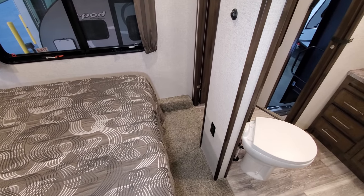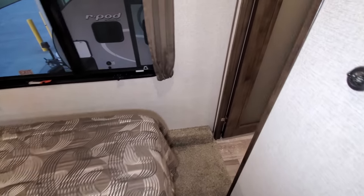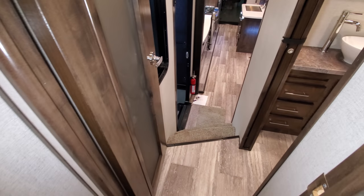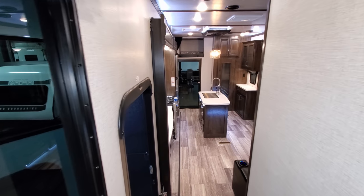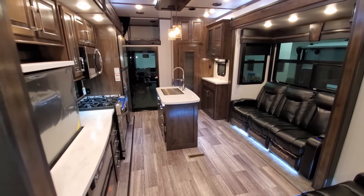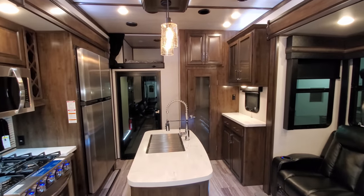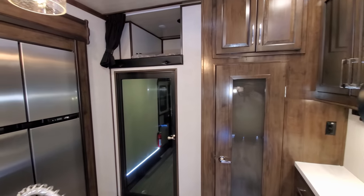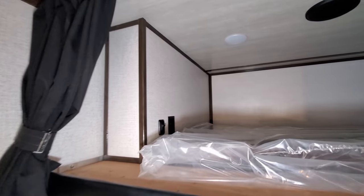There's a decent amount of room to maneuver around the bedroom. And then you have your traditional swing door here to kind of get you in and out of the bedroom as well. Now, going back toward the garage area, you have a loft up top there. So again, you could have someone sleep up here if you wanted to.